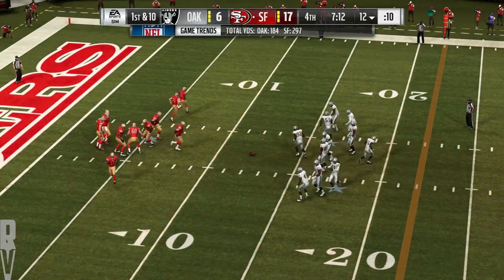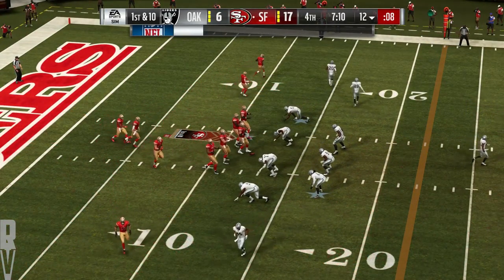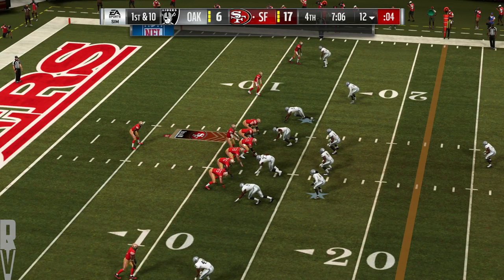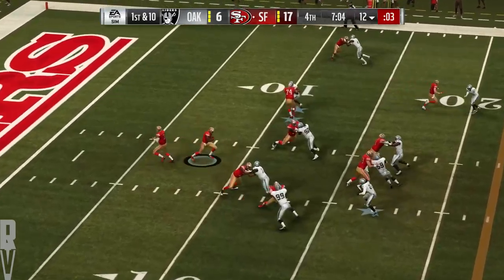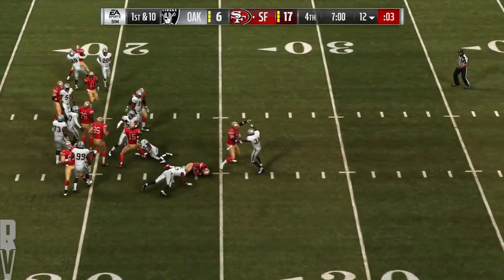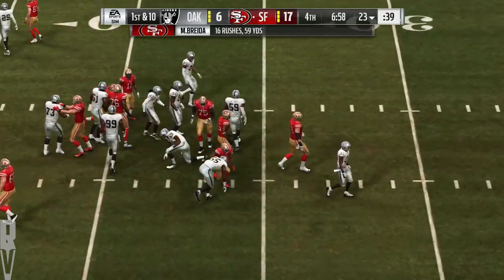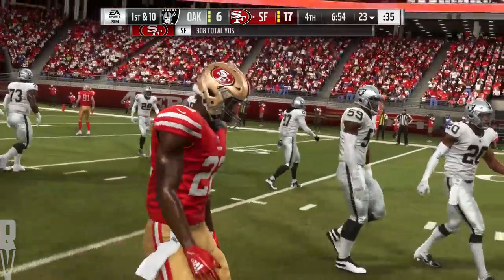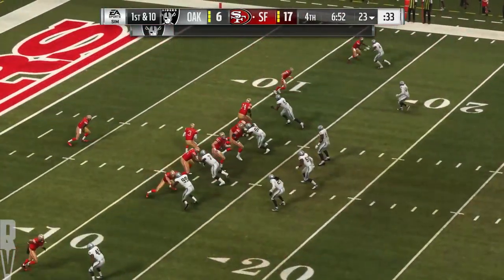So a little more space to operate now. First and 10 from right around the 12. Running game working, they'll stick with it on first down. And he's brought down, but not before they get it across the 20-yard line. It's a gain of 11 yards that time, and it produces a new set of downs.